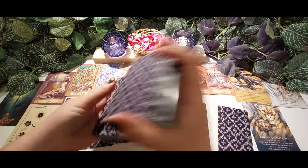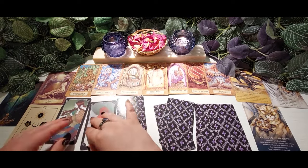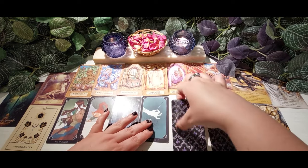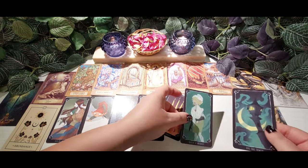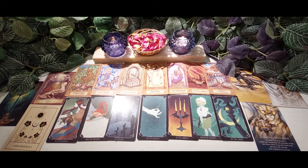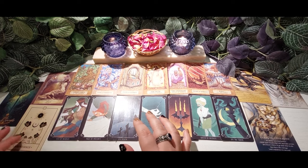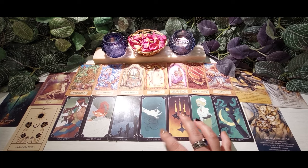One more. Okay. So we have Page of Pentacles, Death, the Ace of Swords, the Three of Wands, the Queen of Swords, and the Tower again underneath the Tower. Wow, pile number two. Intense, very intense. This is someone who's intense, not kidding here.